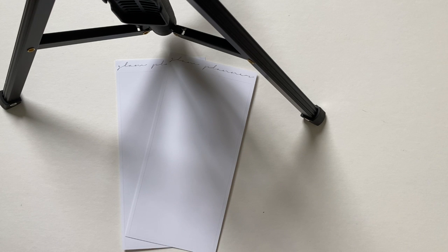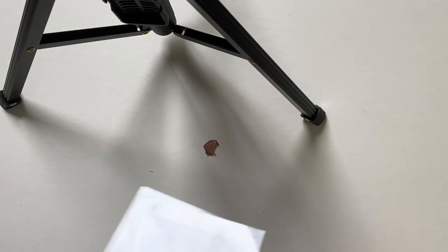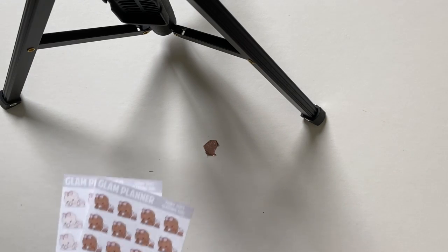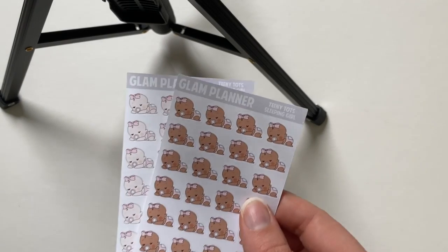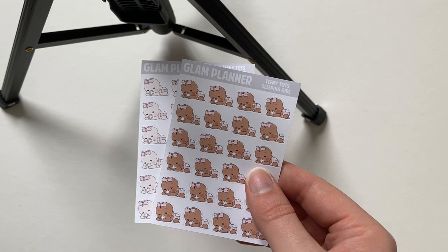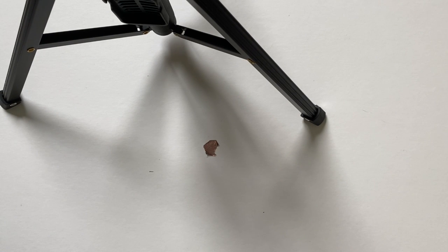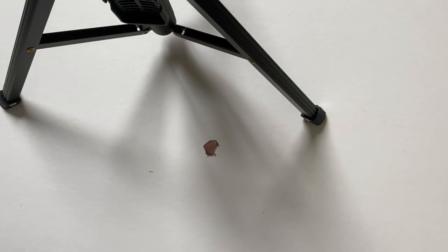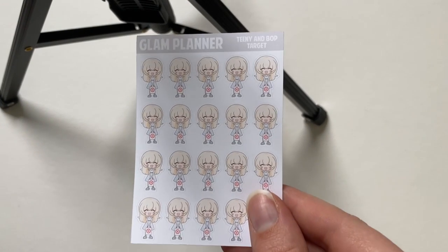This next part of the haul starts with Glam Planner. I got 2 of her day extenders. I apologize for my tripod. I was trying a new setup, but I don't think I'll do it again. I got 2 of her teeny girls sleeping babies in both skin tones. Same thing with the boys sleeping in both skin tones.